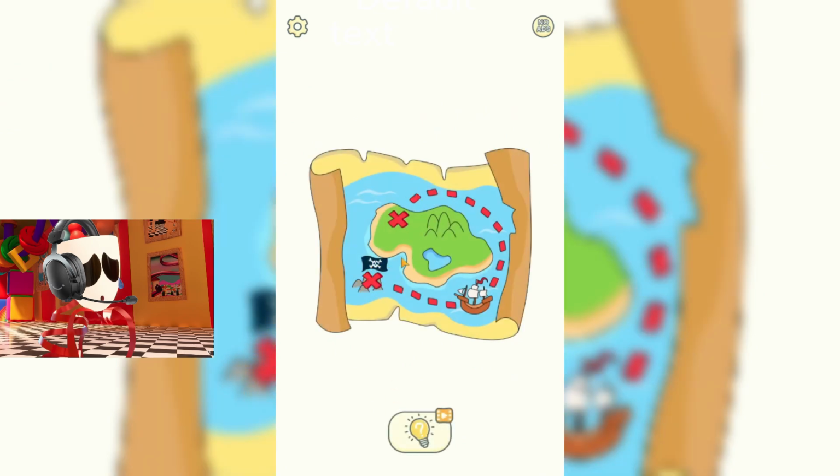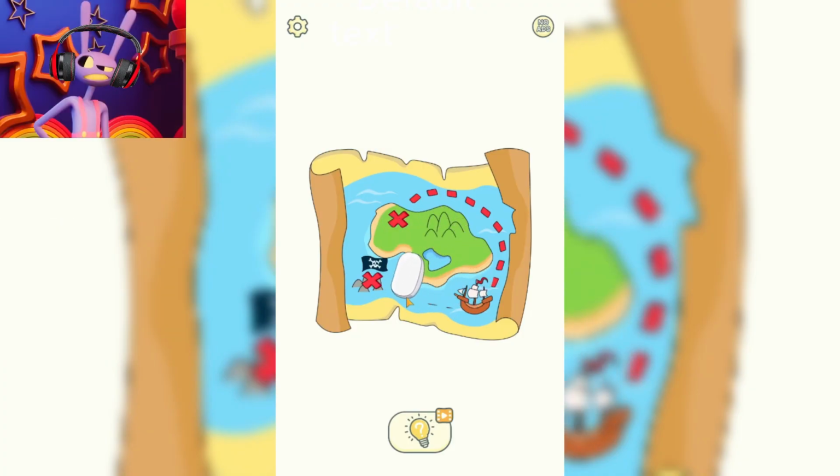And now we need to find the right path to the treasure. This is a very strange map. I don't understand what actually needs to be removed here so that we can build a normal path.